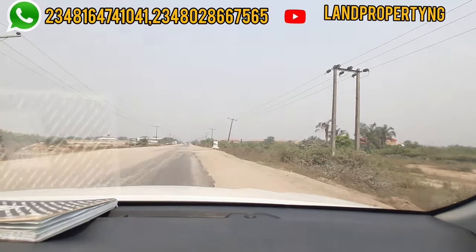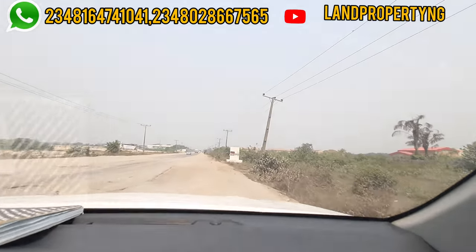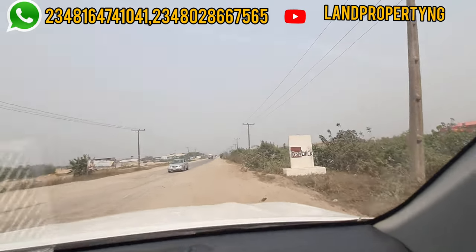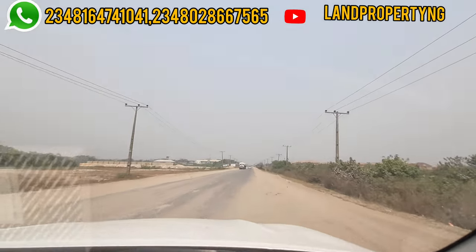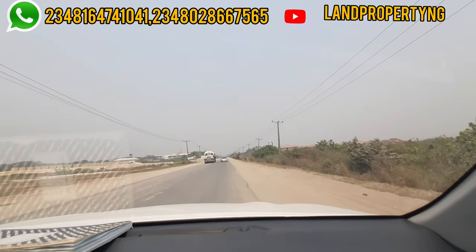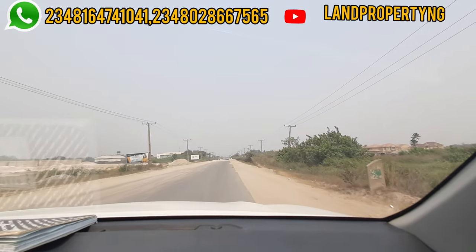Eminent Estate Phase 3 from Eminent Estate Phase 2 is about a 15-minute drive, and it is right on the Lekki Airport Expressway. It's in the community called Eleko. So I would like to bring you to this estate. So we are driving back to Eminent Estate Phase 1, where people are already living. From Eminent Estate Phase 1 to Eminent Estate Phase 2 is just close by, less than 30 seconds, you're already there. And that is where we are driving to now.